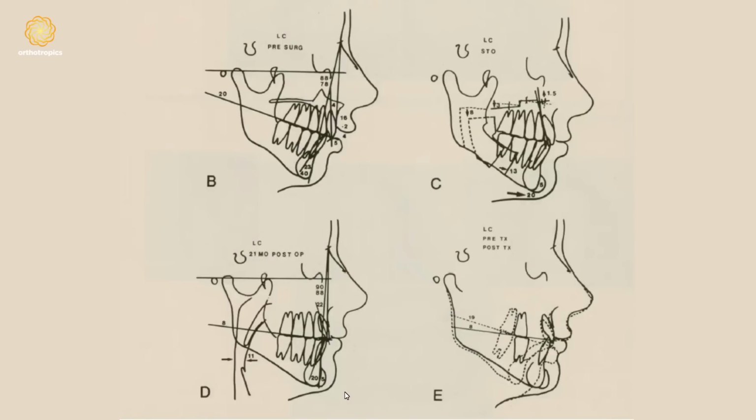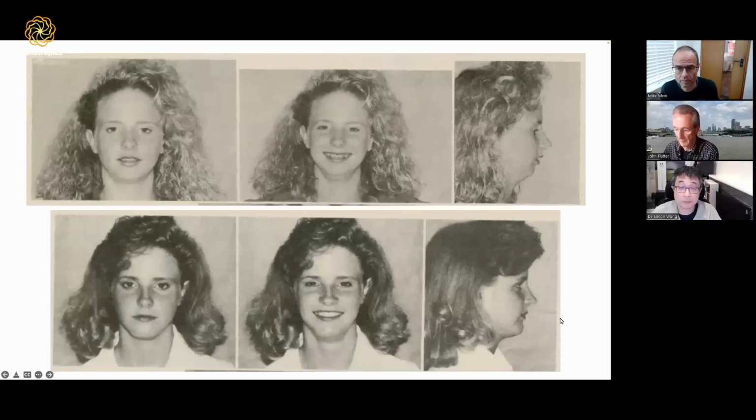Yeah. And figure E is comparing the two of them. Figure E is what we call the superimposition, where you put one over the other. And you'll see that she gained an enormous movement in her chin, upwards and forwards. Visually, it makes a nice face, it completely transforms. Yeah, nice improvement.